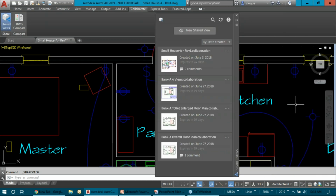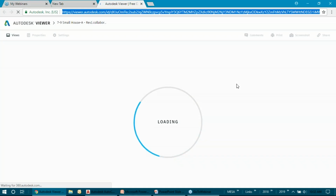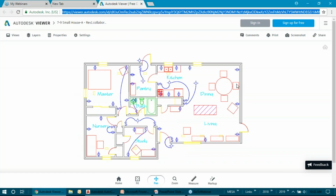It will eventually pop up with a notification that it's done. It's not showing up yet in my palette, but I just need to run a refresh here. And there's my 7-9 small house A revision 1. At this point, I can collaborate with this. First off, I can open it in the browser, so I can just hit this little link. And this is that free Autodesk viewer that I was talking to you about.